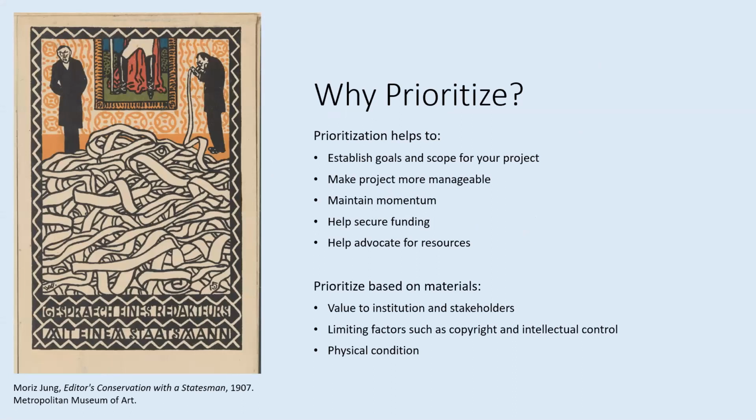So first, let's talk about why we should prioritize our collections in the first place. So maybe you want to digitize everything in your collection and are ready to just dive in and start scanning box by box until you're done. Well, I imagine that most of you are stewards of roomfuls of diverse materials, and in which case it is critical to find out where you're going to start in order to make sure that you're fulfilling your mission and also maintaining your project momentum and morale.